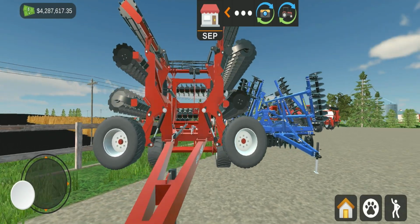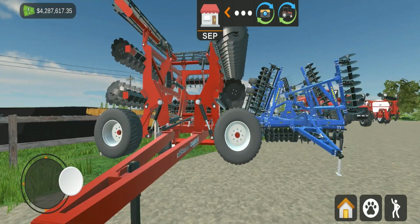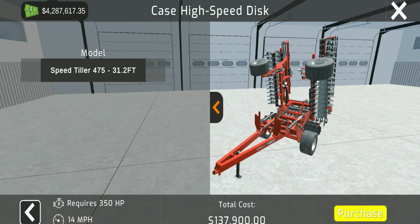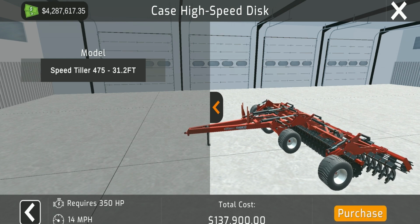Now, of course, let's go ahead and look into this equipment right here. This is, of course, all your DLC equipment. So everything right here is part of the big equipment pack. We'll start with the Case IH Speed Till. This is your speed disc right here. It is 31 foot long. It's from Case IH, and it goes 14 miles an hour with a requirement of 350 horsepower with a price tag of $137,000.